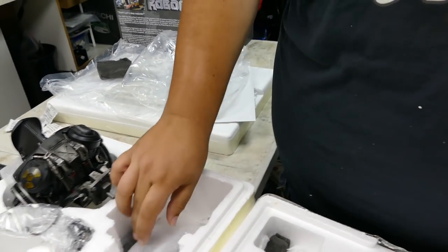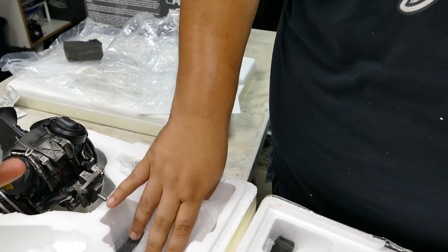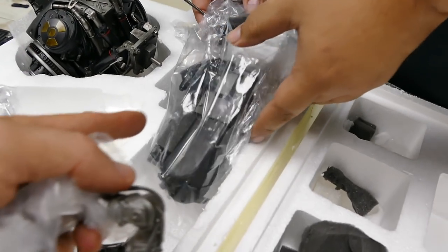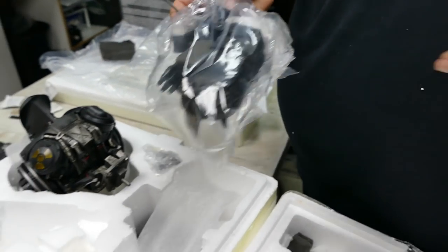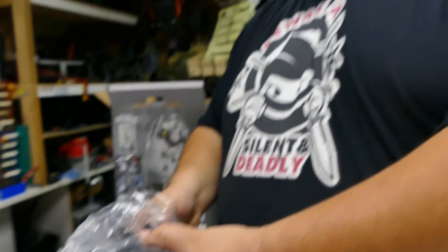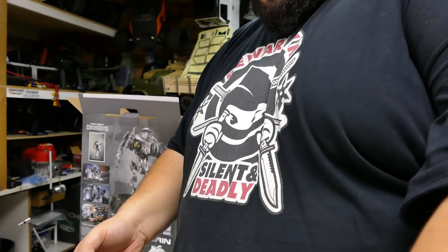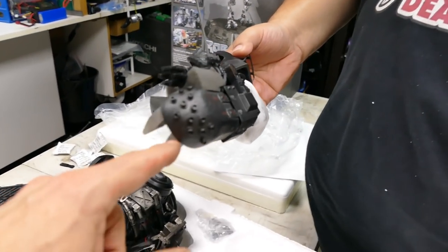Sorry, I'm not putting these away. So this is the other part of the arm. Yeah, it's the other arm. You get two. You normally have two arms, eh? One's a weird two. It's got a machine gun on it, a Gatling gun. Oh, there it is.